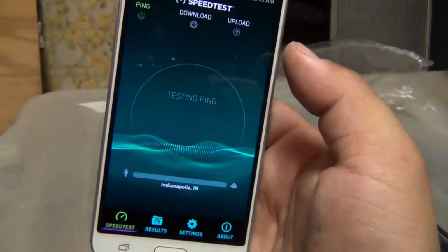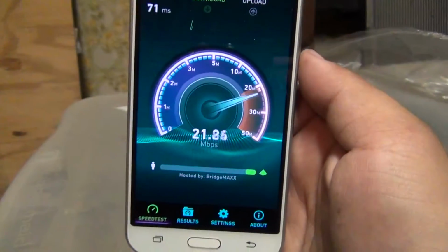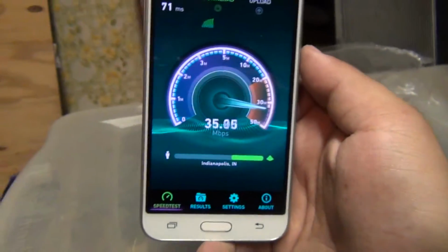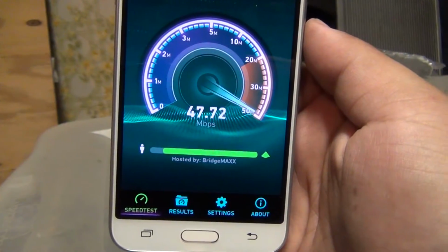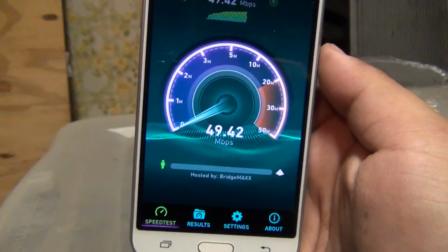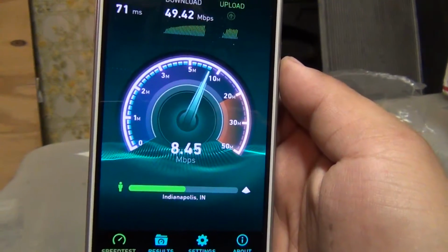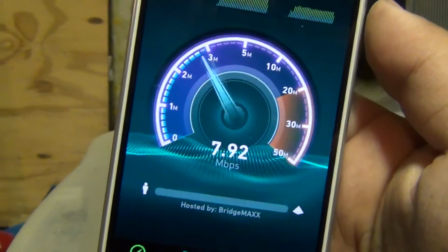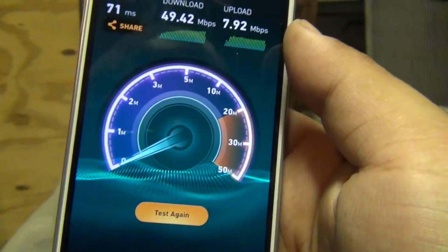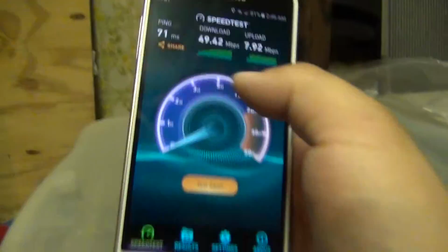Now we're going to go ahead and do the AT&T variant. Looks like we got 3 bars of service on that AT&T LTE speed test. It looks like the AT&T variant is getting about 49 megabits down with a 71 millisecond ping, which is kind of high for an LTE. But the cell phone tower in this city is the exact same with the other towers, the exact same area, distance, whatever. So that's kind of disappointing to see only this kind of download and upload speed.